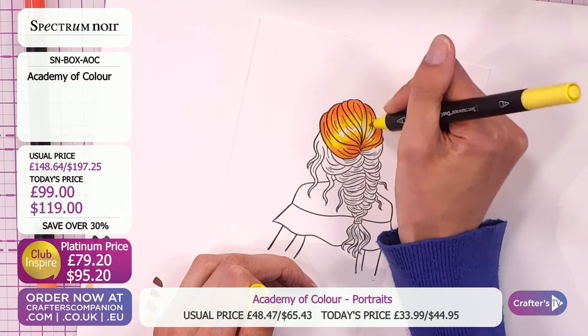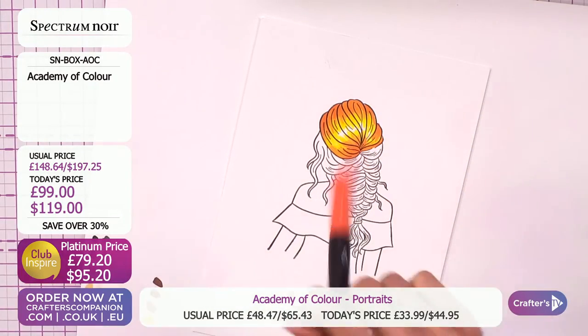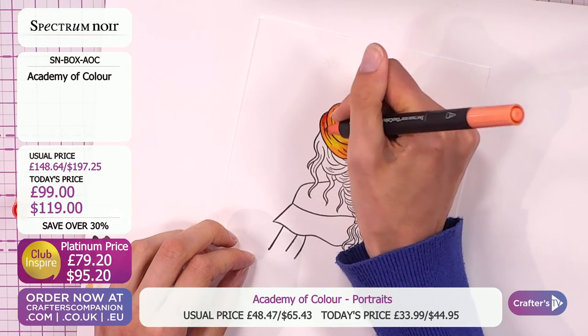When you're happy that you've blended that through a little bit more, it's looking a little bit more blended, we're going to move up to our CR8, which is a little bit darker than the colour we put down before.